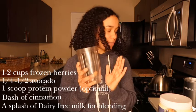Hi guys, it's Jilly Bean, and today I'm going to show you how to make a smoothie bowl. You're going to need a blender. I have a NutriBullet, so I'm going to use that. You're going to need avocado and some frozen berries. You can use any berries you want. I like this one from Trader Joe's because it has a mix of strawberries, blueberries, blackberries, and raspberries.